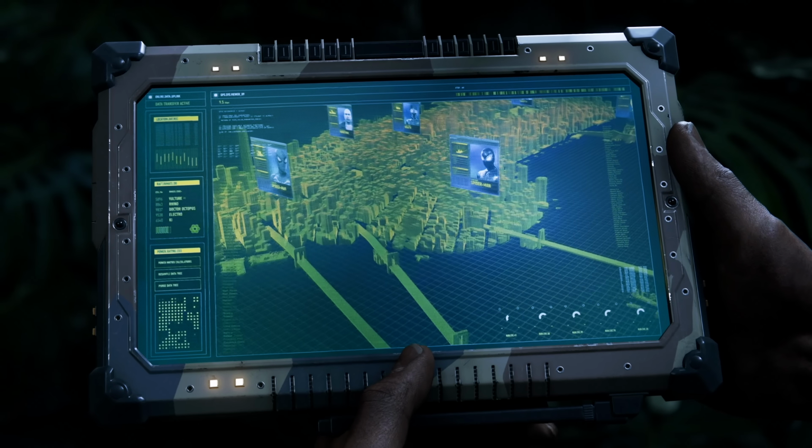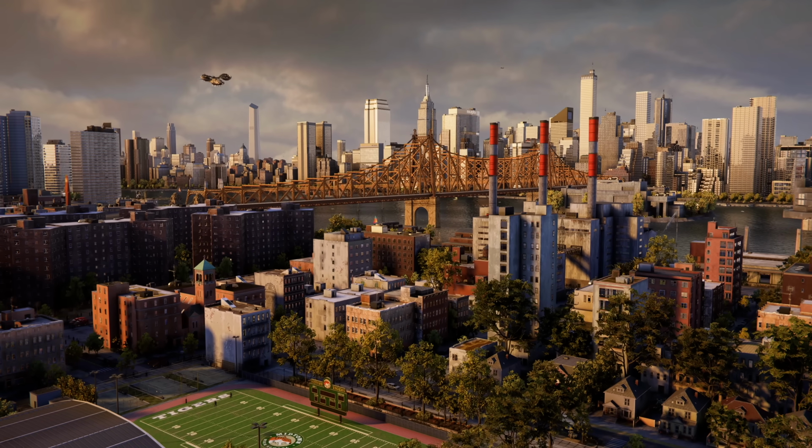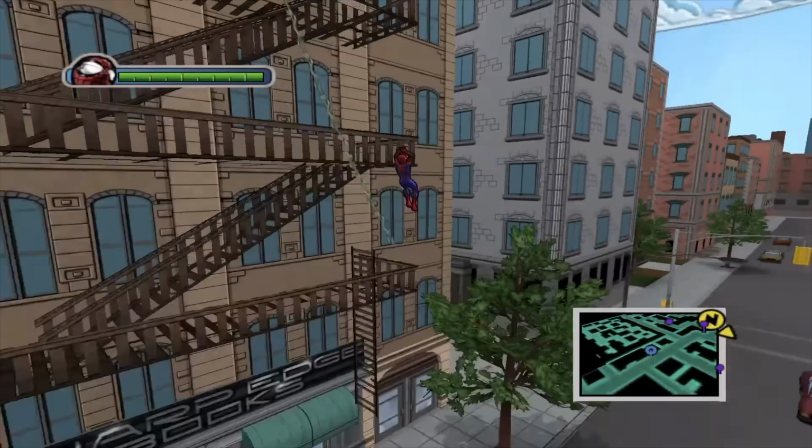It was basically a given that we would see other boroughs of New York be added to the map, which I'm really excited to see, and it seems like there might be some side missions and villain stories exclusive to those areas. And the gameplay demo that they showed immediately starts with showing a little bit of Queens. The last time we've been able to play in Queens in a Spider-Man game was in Ultimate Spider-Man back in 2005, so I'm really excited to be able to return to that area.